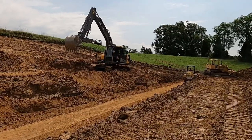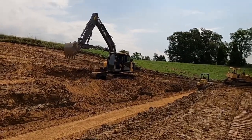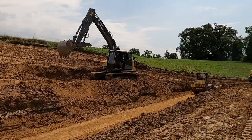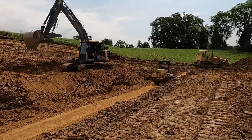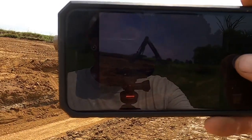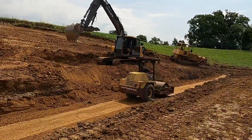In there getting it compacted. We'll probably do one more lift, then we'll jump up the hill and start doing a new bench where the excavator's at there. But it's going pretty good so far. Gotta get my picture for Instagram. Gotta have that.